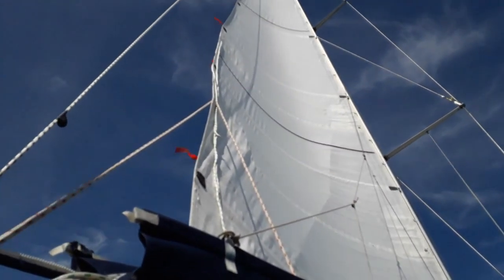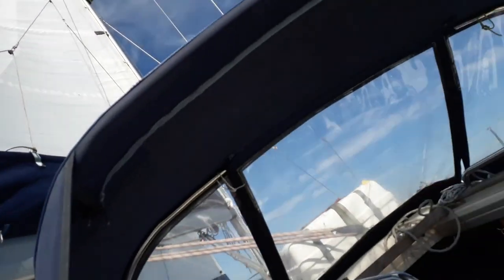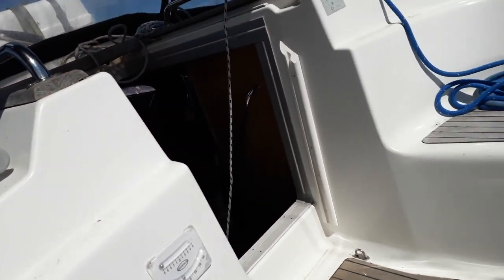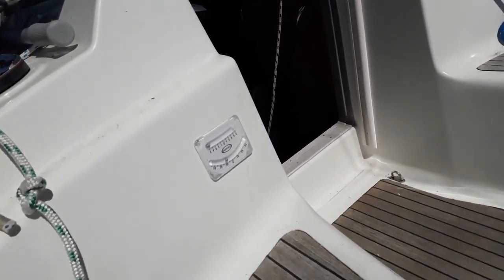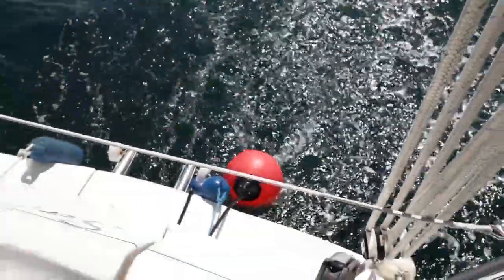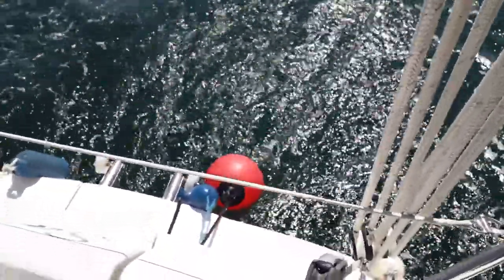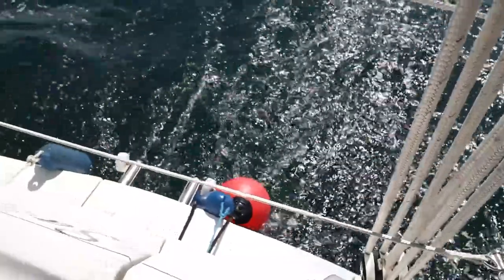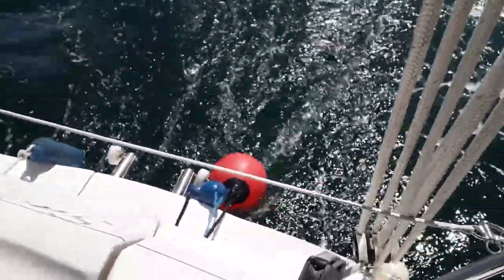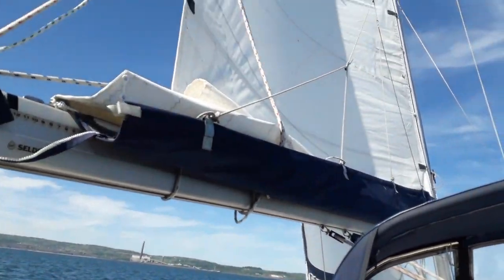It was all going well until I heard a gurgling noise. We've left a fender hanging in the water at the back. I forgot a fender. Well, I ain't going to go and get that now. No, I'd be a bit suicidal.